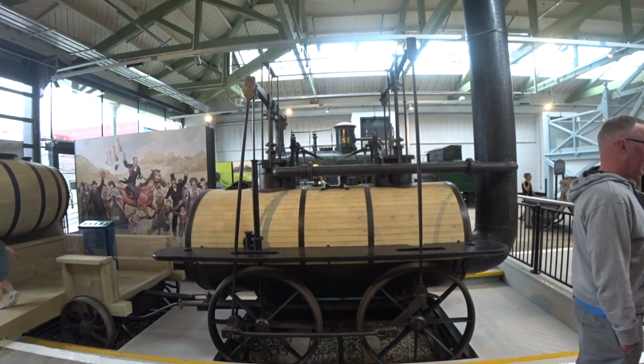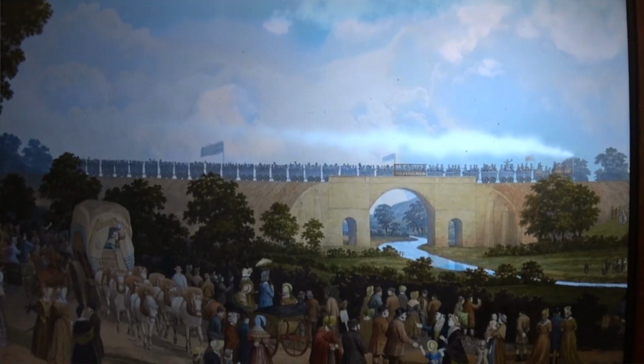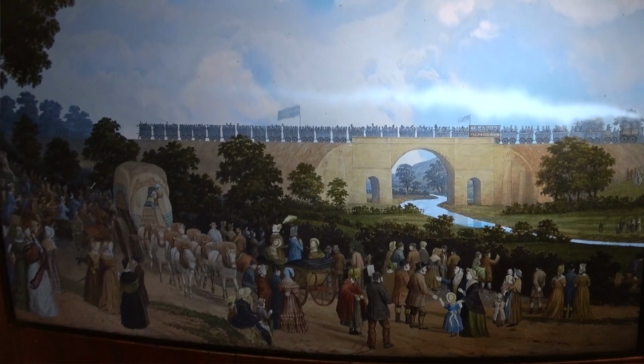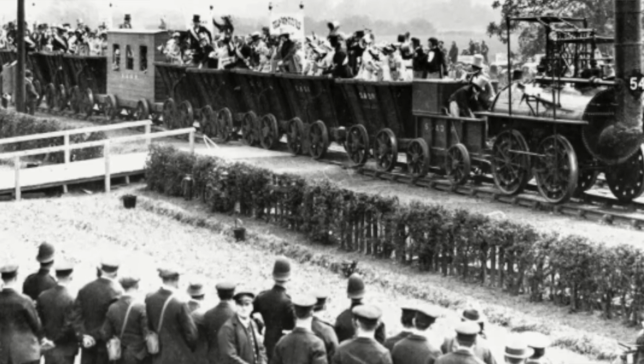So on the 27th of September 1825, nearly 200 years ago, George Stephenson, you know George Stephenson, climbed aboard his locomotive engine and he powered 11 carriages of coal and 20 carriages of passengers, and it went at a top speed of 12 miles an hour, and it took 2 hours to complete the 8.7 miles to Darlington. World history was made here, and the invention of the train, the passenger train. Let's go in.